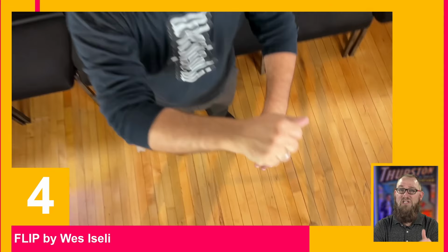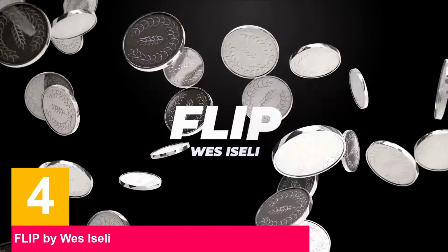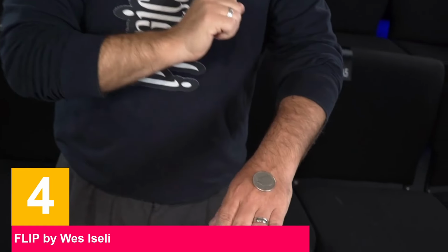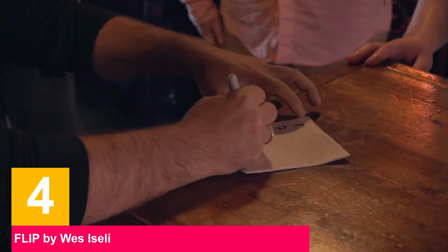Now it's time to reveal number 4. Flip by Wes Iseli is one of the most convincing ways to predict or alter the outcome of a coin flip. He fooled Penn and Teller with it so badly that they added it to their own show. Talk about pack small and play huge. This can be done with nothing more than $50. The method is deeply fooling while still being dirt simple.